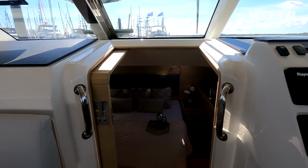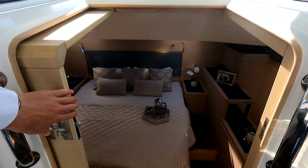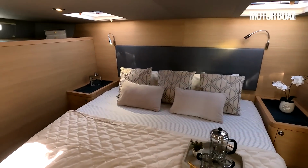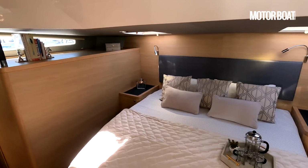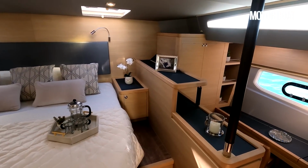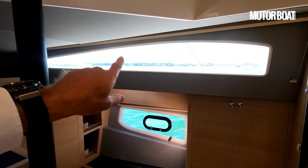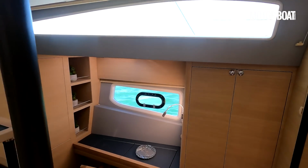And you can see that this is a sliding door giving access to the main owner's cabin, and the main owner's cabin is forward and full beam. So that is an absolutely stunning cabin for a 44-foot boat. Look at that. There is so much space on board here. It's also very nice and light. So we've not only got the light coming through this hatch here, but you've got two levels. So you've got the coach roof windows as well as the actual hull windows.